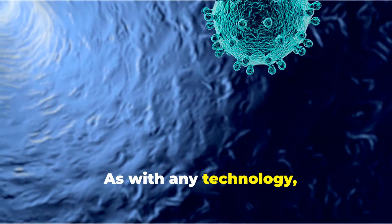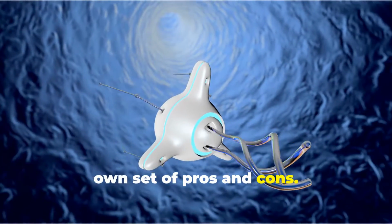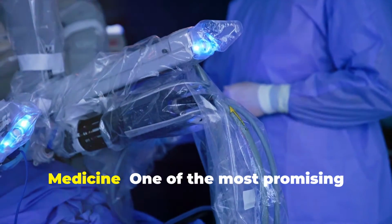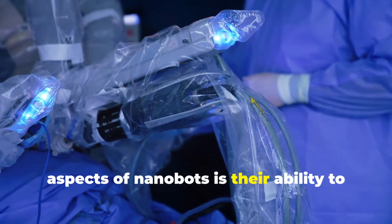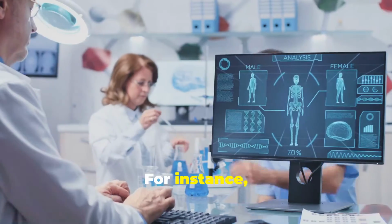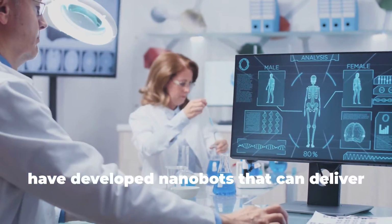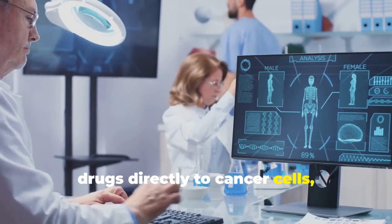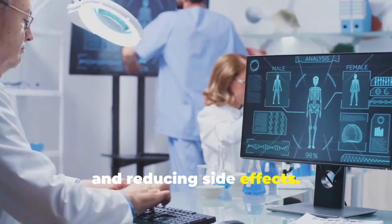As with any technology, nanobots and microbots come with their own set of pros and cons. Let's break them down. Precision in medicine. One of the most promising aspects of nanobots is their ability to perform tasks with incredible precision. For instance, researchers at the University of California, San Diego, have developed nanobots that can deliver drugs directly to cancer cells, minimizing the damage to healthy tissues and reducing side effects.